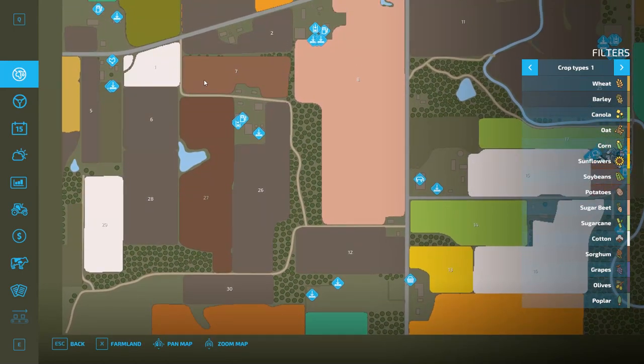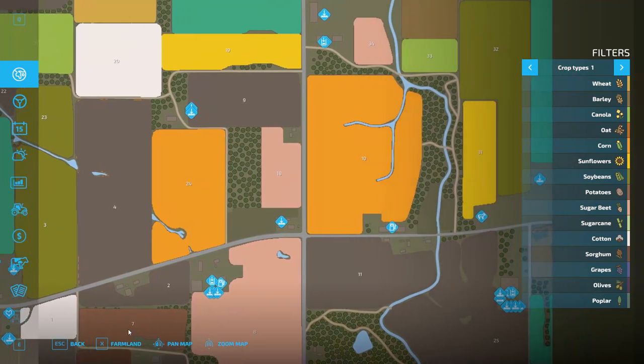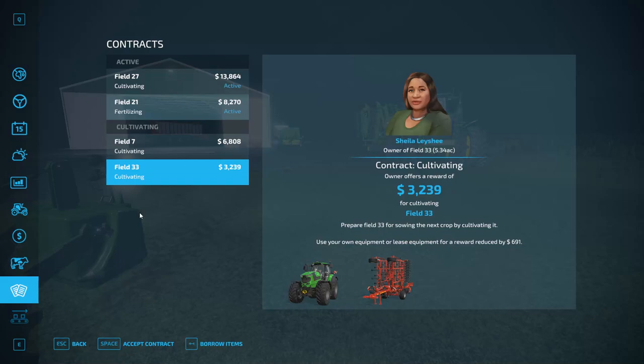Oh, field 7, that's the one we just did with potatoes. Oh, that's handy. Where's the other field? Here we go, top right. Yeah, be as well. We just get them all done. That finishes up the day. Right, I'll crack on. And we'll get these done.